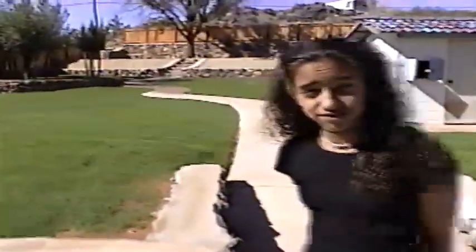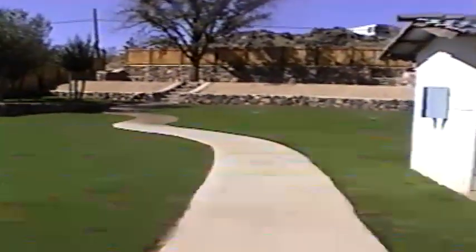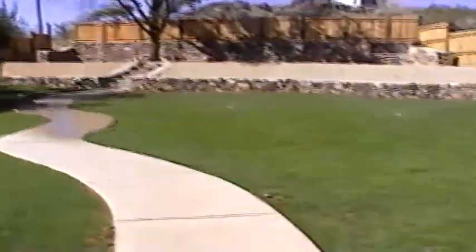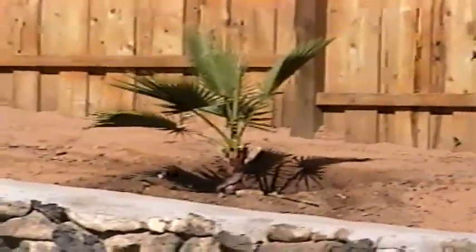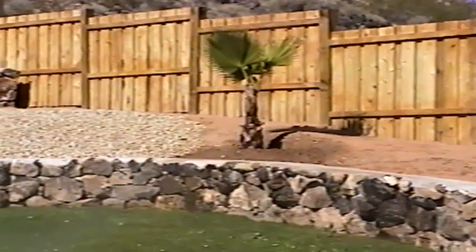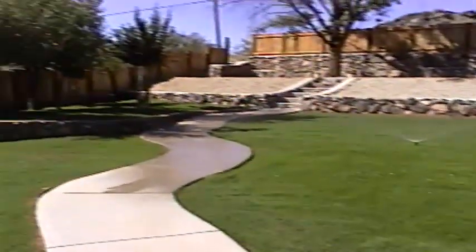October 17th. We're supposed to be helping Mom, but I just want to make a fast shot of the backyard one more time, with all the grass. Now the grass is growing, and we just had a windstorm yesterday. And oh, we got some palm trees. We just got these palm trees from Tony Hoyt, who sells these. And this is what the grass looks like. Grass is coming in very beautifully.